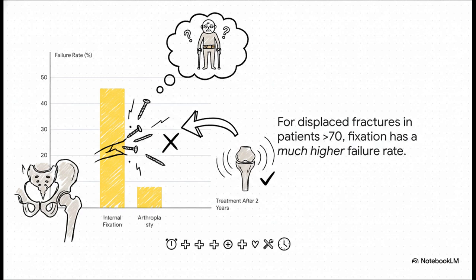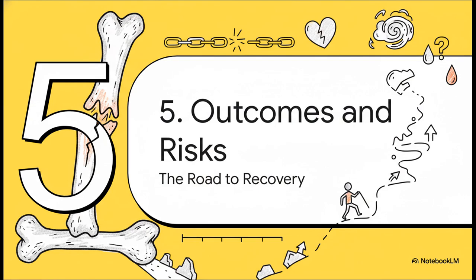Now, compare that to replacement surgery. In that same group, a replacement fails only 8% of the time. This massive difference is exactly why replacement has become the standard of care for most elderly patients with this injury. All right, so finally, let's zoom out and look at the bigger picture. Because even with the absolute best surgical care in the world, a femoral neck fracture is a life-altering event. It comes with serious risks and a really tough road to recovery.